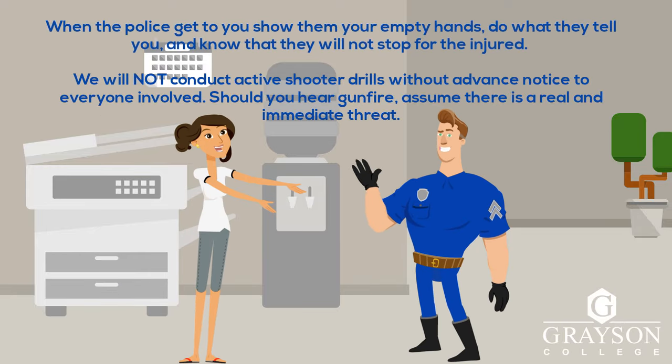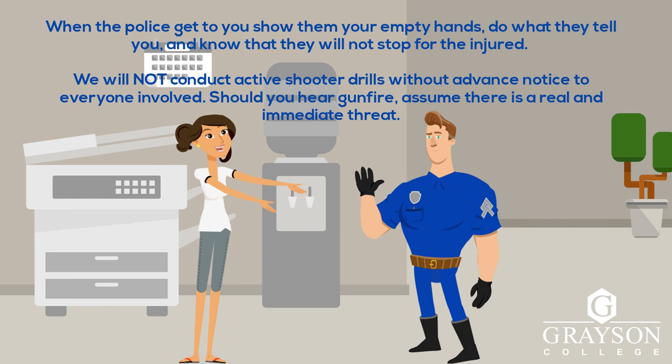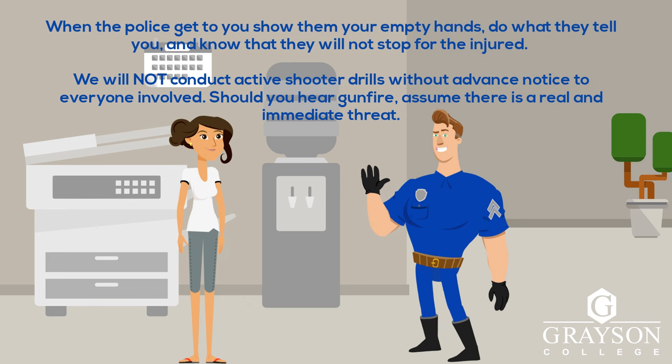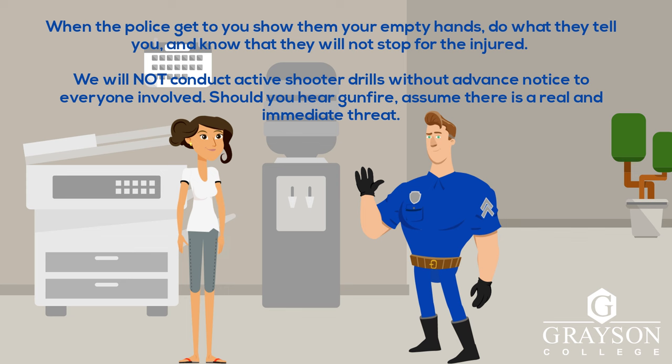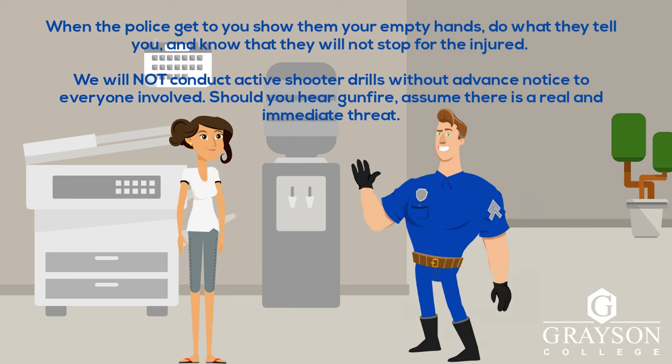When the police get to you, show them your empty hands and do what they tell you. Please understand that first responders will not be able to stop and assist the injured until the immediate threat is over. We will not conduct active shooter drills without advance notice to everyone involved. Should you hear gunfire, assume there is a real and immediate threat.